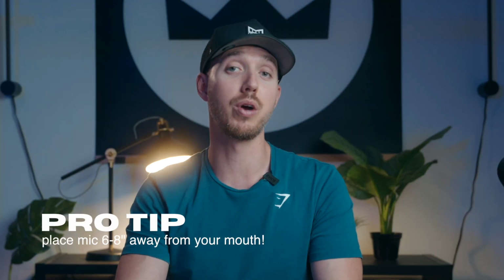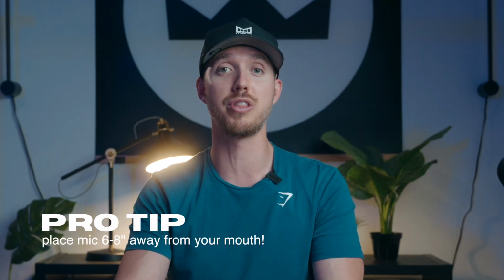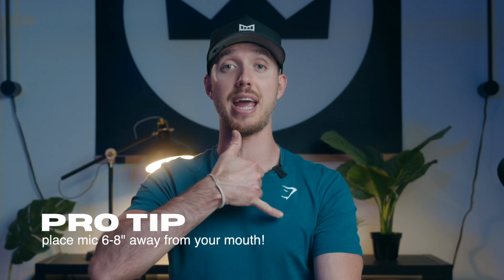Little pro tip real quick when it comes to using the microphone is you want to make sure that your mic is anywhere from 6 to 8 inches from your mouth. And so basically what you do is a hang 10. That seems about right. And so you don't want this to be too close, because if it becomes too close to the mic, I'm going to peak and it's going to be garbage. If I have it too far away from my mouth, then I'm not going to also pick up good audio. So you want to kind of have that sweet spot when it comes to the location. Again, the rule of thumb there is 6 to 8 inches. Use that hang 10, use your hand.